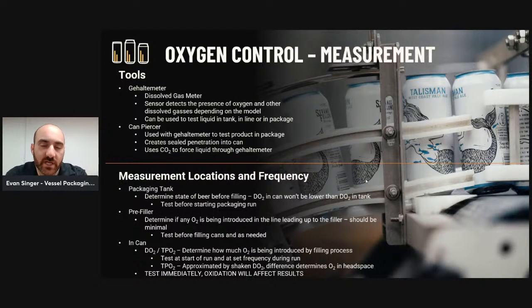So how do we measure oxygen in beer in can? There's a tool that we use called a Gehaltometer. The brand that Vessel uses is a Hoffman's Pentair Gehaltometer, and it's a dissolved gas meter. So beer flows through the meter, and there's an optical sensor that can tell how much oxygen is present in that beer. It's important that it's a steady flow, that the temperature is not changing, because those will all affect measurements. But the sensor detects the presence of oxygen. Gehaltometers can also be multi-use, multi-gas, and be used to get levels of CO2 as well.